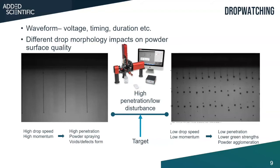And the way we modulate the different droplet morphologies is to use the waveforms for jetting. So the waveform is basically a signal series of the voltage to eject the droplets from the piezoelectric printhead. And we can modulate different components on the waveform, such as the voltage and the pulses and the duration, etc., to have different droplet morphologies. So the droplet morphologies here are actually very important for the powder surface quality afterwards. I'll give you two very extreme examples here.